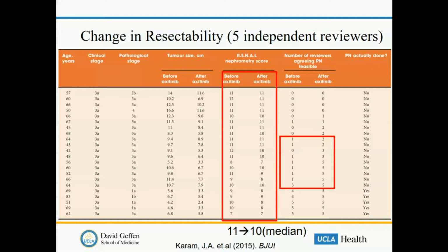but there was a subset of patients where a panel of experts was asked. He took some of his friends, Mo Alof, Phil Spiess, and a couple of other colleagues, asking, is this now amenable to partial nephrectomy? And you see before and after, there were a lot of patients that a panel of experts says are now amenable to partial nephrectomy.